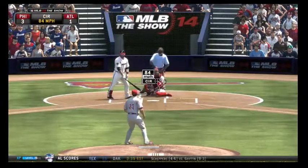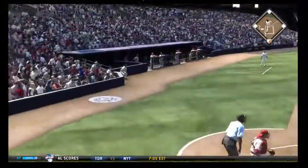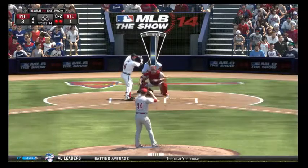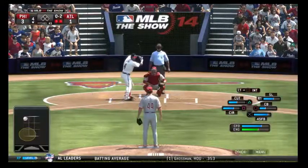First pitch is a circle change for a called strike 1. Boy, his control has been outstanding so far. And there's another pitch right on the black. And this is going to be a foul ball. And this is fouled straight back.